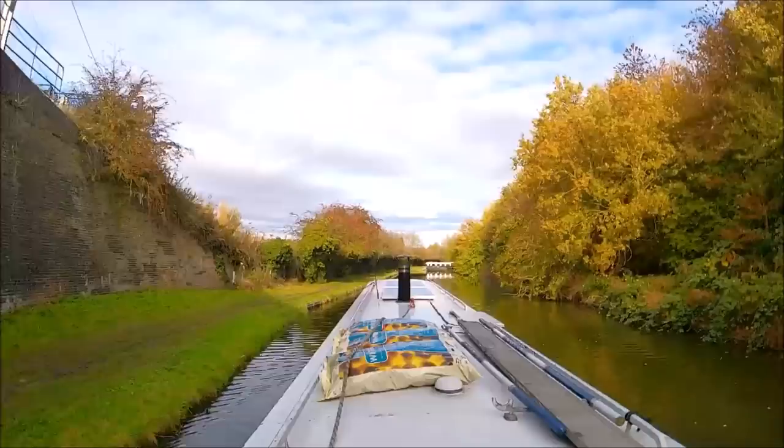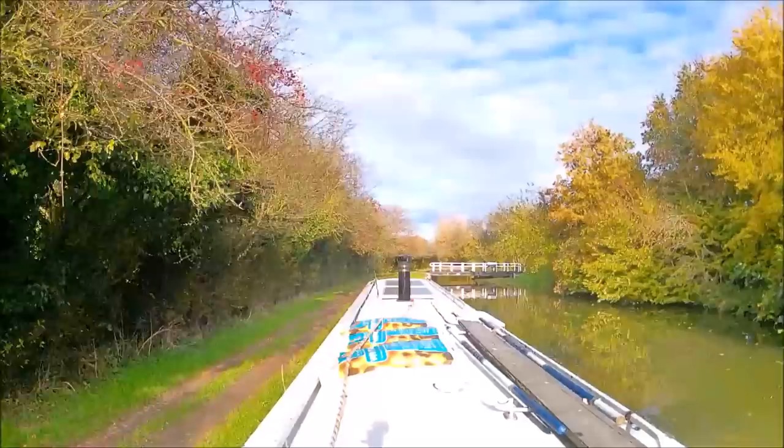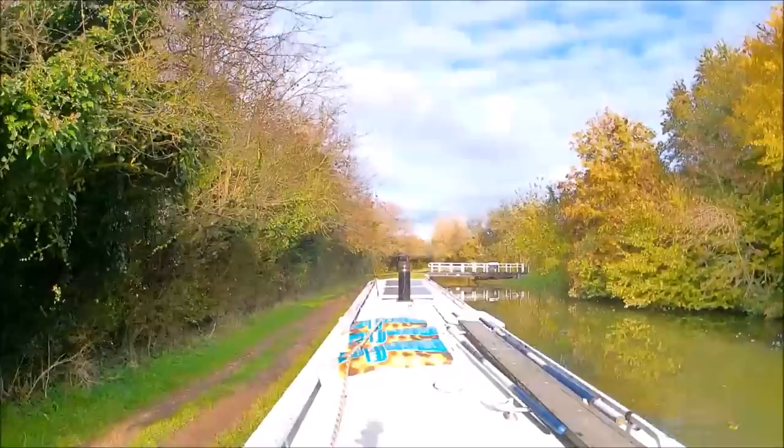Looks like a swing bridge coming up in front of me. Something that I wasn't expecting. I think I'm going to have to pay more attention to the canal guidebook before I set off in the future. That's twice today that I've got it wrong.